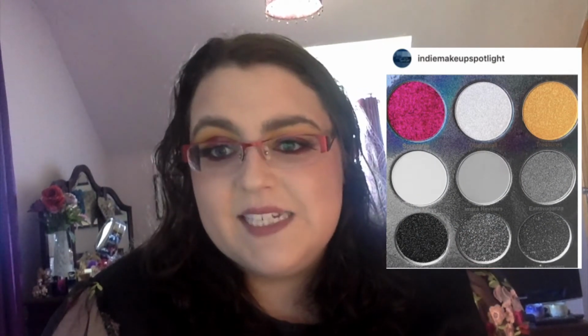Anja Beauty Cosmetics have released a sneak peek for their new Rise and Shine palette. So it seems to be a really bright, vibrant pink glitter and a yellowy, not quite mustard yellow, but leaning towards that sort of a shimmery shade, which I like. That looks really nice. I'm going to keep an eye out for that. That does appeal to me.